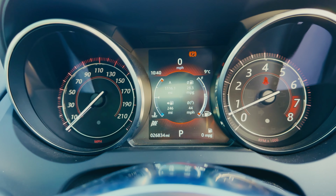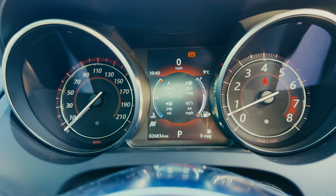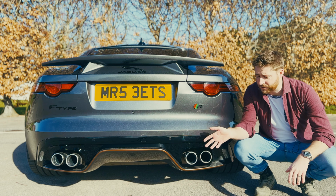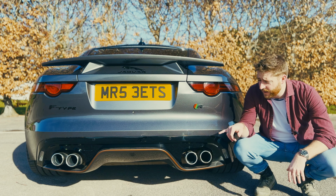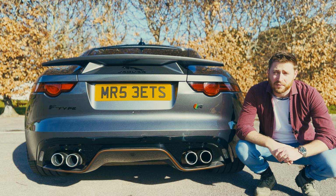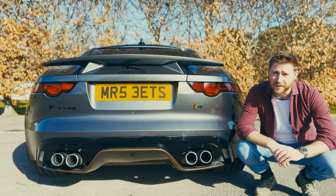So for all those people that are probably minded exactly like me, the car is warm, we're not doing this cold, I'm not a lunatic, I'm pretty happy with that. We've established that in dynamic mode, this thing is about as loud, almost, as a plane taking off. I would consider that an absolute win.